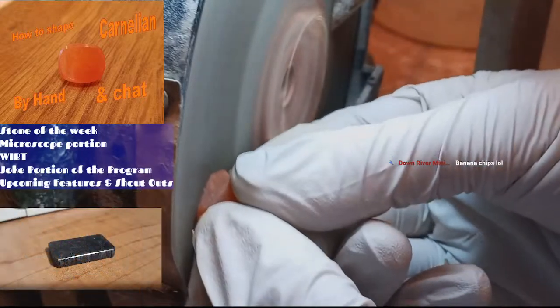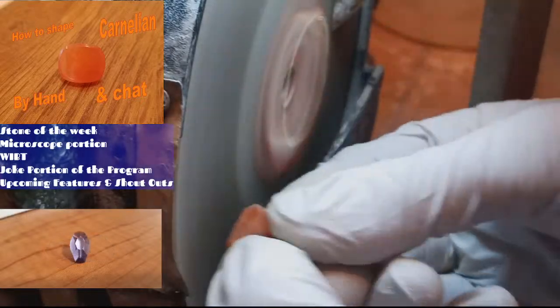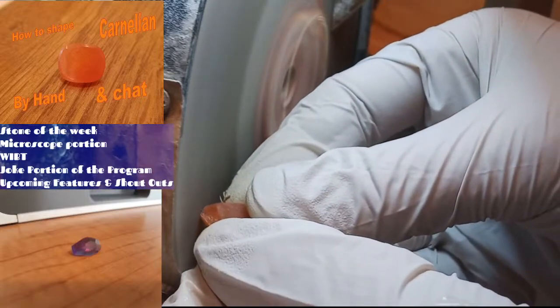It's going to be like banana chips. There you go. Yeah, somebody's on top of things. Wouldn't that be funny if you go into the casino and you start betting with banana chips? Hey, they're chips, aren't they?